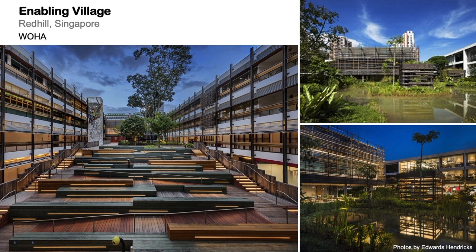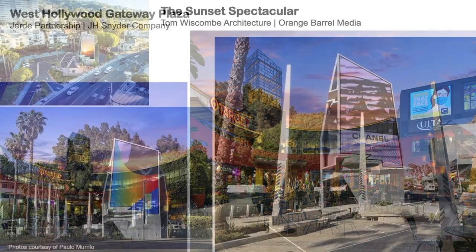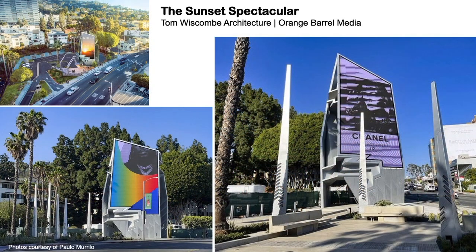And I think oftentimes designers don't embrace enough the opportunities, not just the challenges, but the opportunities in providing universal access and how that can really make better space. So I wanted to share this with you as well. But locally, if we move to West Hollywood, we don't have a formal public open space program, but we do have these quasi-public spaces that we already know and are familiar with. So whether it's the West Hollywood Gateway, Plaza space, the new Sunset Spectacular, where there's a little public space that's been integrated through the billboard and signage program.